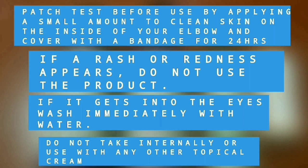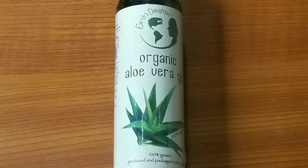And then the fourth and last caution is that you should not use it along with any other topical cream. Whether you got the cream over the counter or whether it was prescribed to you, you should not use any other topical cream along with this. If you have any other topical cream that you want to use, then I suggest that you suspend the use of this organic aloe vera gel and concentrate on that one. But if you decide that you want to use this organic aloe vera gel, then you must suspend the other topical cream. You cannot use both of them together. You need to take note of all these cautions.